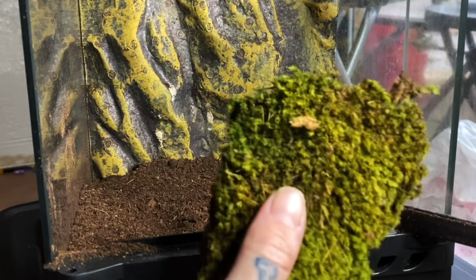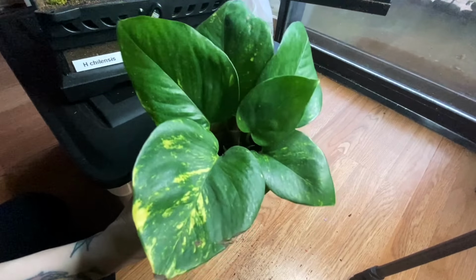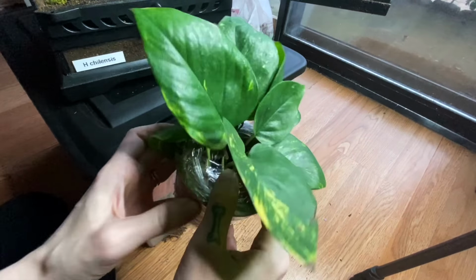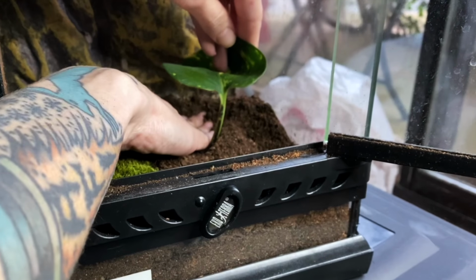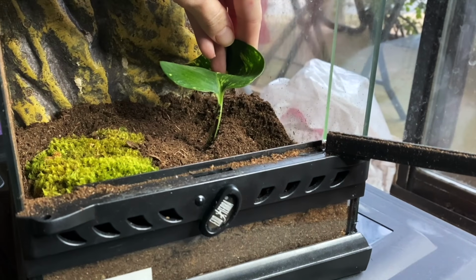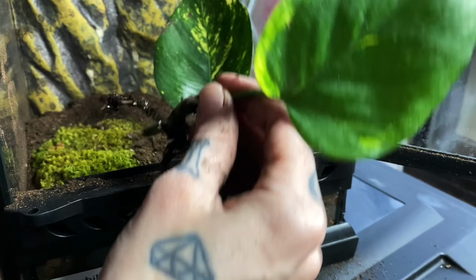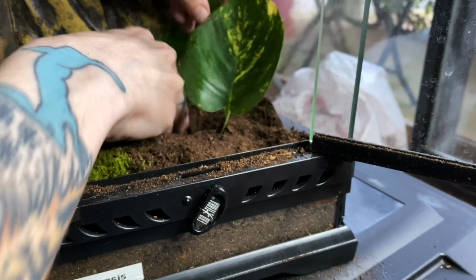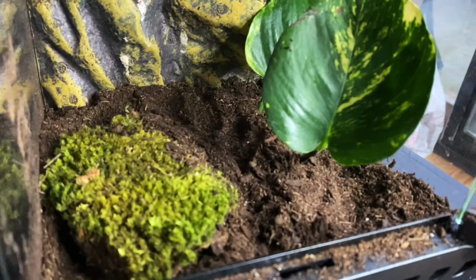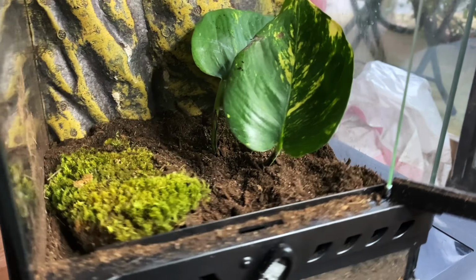So I actually have this frog moss and it will grow if you water it. And I do want to use some more golden pothos. So I used this in my other rehousing and I really like how it's working out. So we're gonna use some more for her. Here's another really nice piece. Put it right behind it. Yeah, this is looking pretty good. There we go. That should be really good.